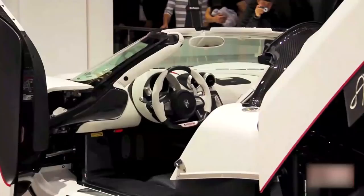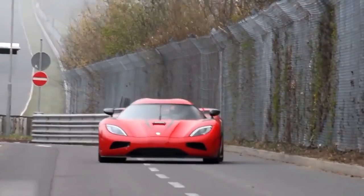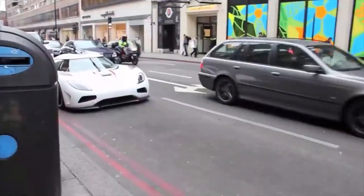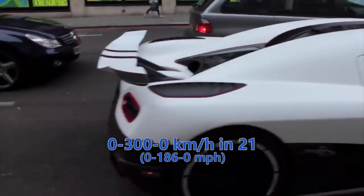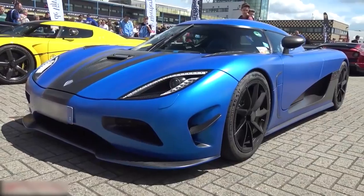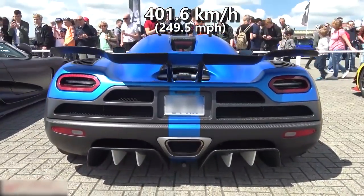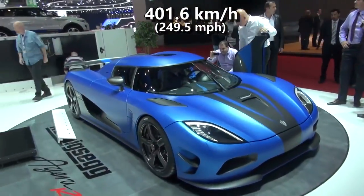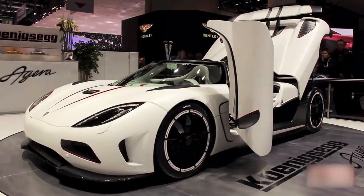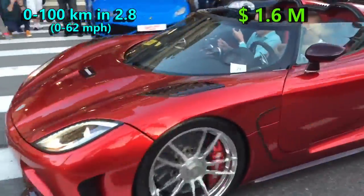With a peak power of 1115 HP in 2011, the Agera R set a new world record for driving 0 to 300. It managed to clock 300 km per hour in 14 seconds and stopped in 7 seconds. Also, at the Gran Turismo 2012, Agera hit 401.6 km per hour. When it comes to the classic acceleration stat, this beast can go from 0 to 100 in 2.8 seconds. Moreover, it is priced at $1.6 million.